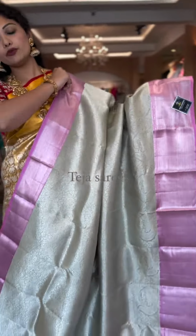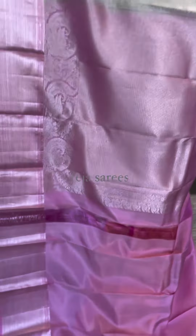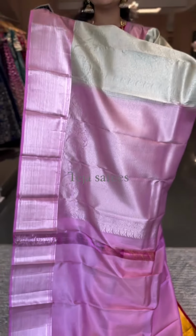A very, very beautiful, elegant color combination. That will be the pallu and blouse. So pallu is going to be in tissue baby pink and the blouse is in pattu baby pink.